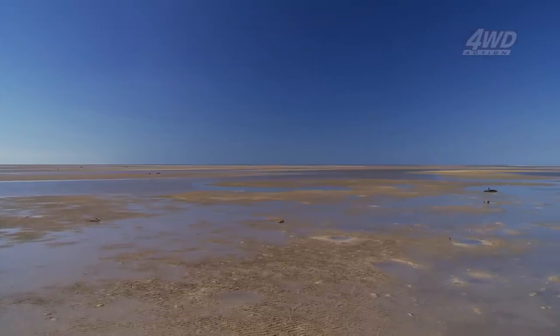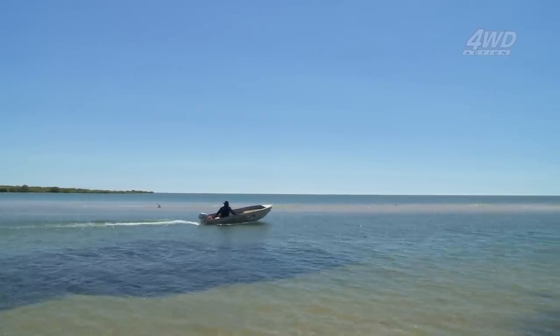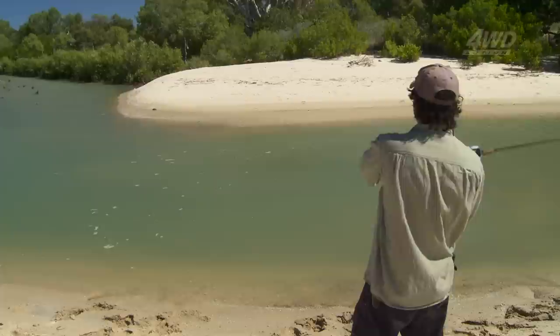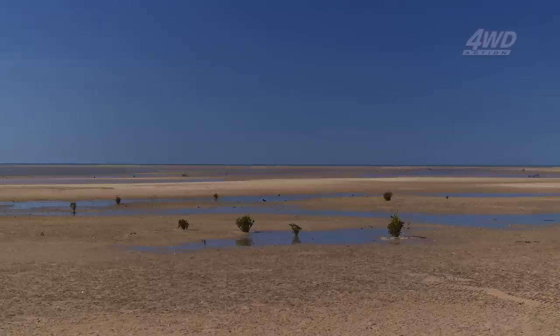Okay, you're probably wondering where the crew are right now. Well, we only have one tinny. The other three crew members are still back at camp. So with no time to waste, Jamie heads straight back down the river to get them. Shauno and I have no choice but to get stuck into fishing one of the most untouched, remote, isolated places on Earth. No sooner had we thrown a lure in.